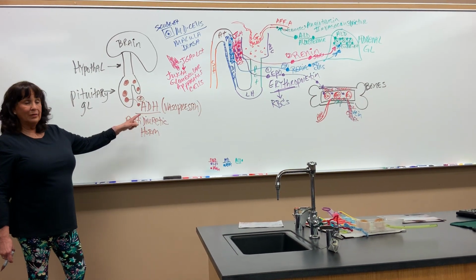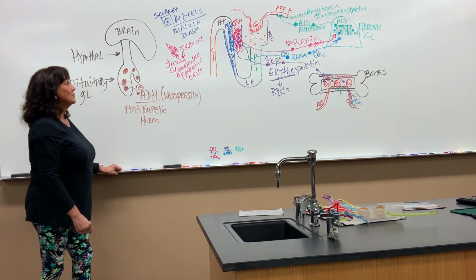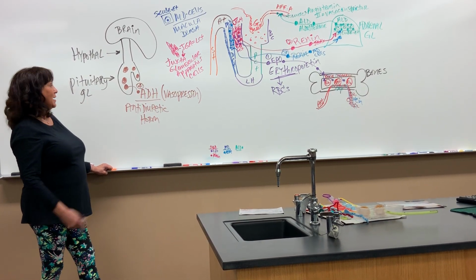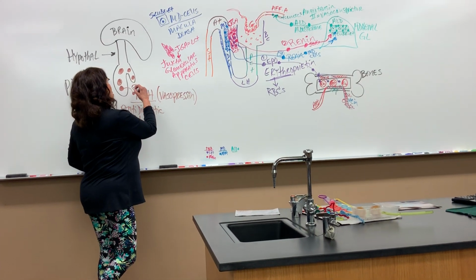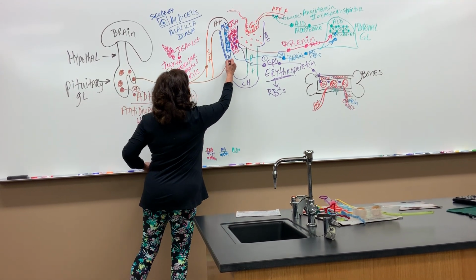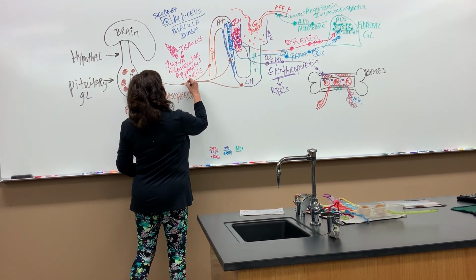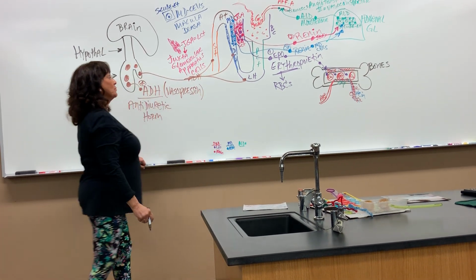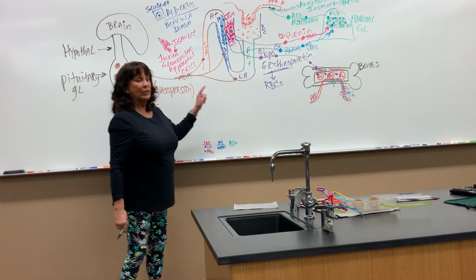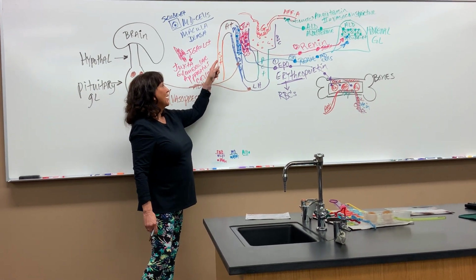ADH gets into the blood, all right, and it's going to go into the kidney. And so when the blood comes into the kidney, the capillaries are going to leak out this hormone, and this hormone is going to go to the straight tube cells, it goes to the DCT cells, and it goes to the loop of Henle cells. And so ADH goes to all three, okay, all three. And what does it tell it to do? It tells it to save water. Save water. Do not release water in your urine. You want to save it and put the water back in the vasorecta.